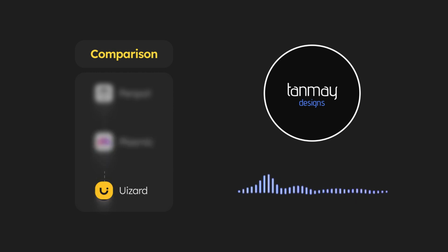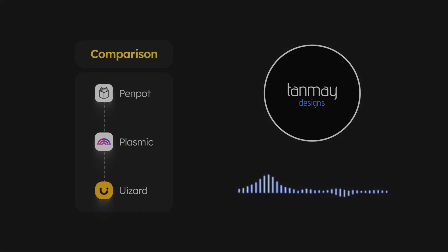Lastly, Uizard's Magician is all about speed. Its AI-powered sketch to wireframe feature lets you transform rough sketches into polished designs in seconds, ideal for quick prototyping. Each tool has its strengths, catering to different design processes and workflows.